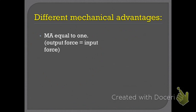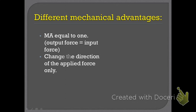Mechanical advantage equal to 1. Output force equals input force. Change the direction of the applied force. For example, a teeter-totter. A teeter-totter does not change how much force you apply. It only changes the direction of your force. What other example did we go over today that is like that? Where I put the same amount of force into the machine. The pulley on my window blind. I applied the same amount of force as the pulley did, so the mechanical advantage is 1.